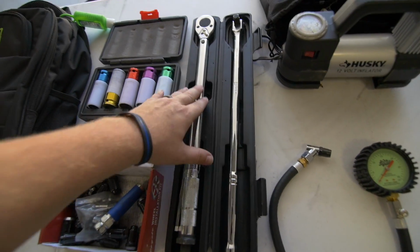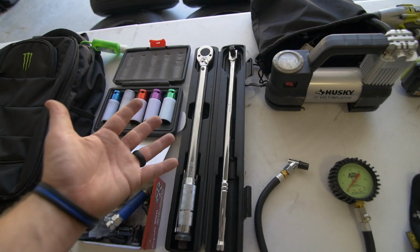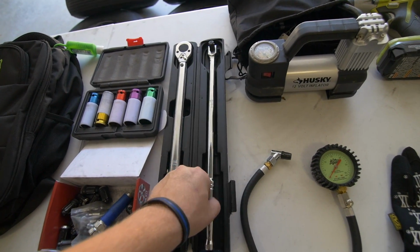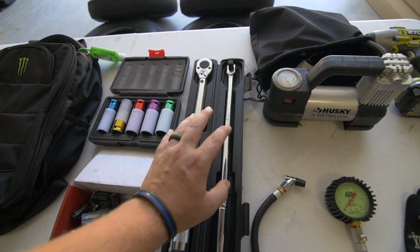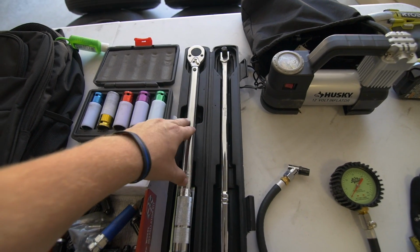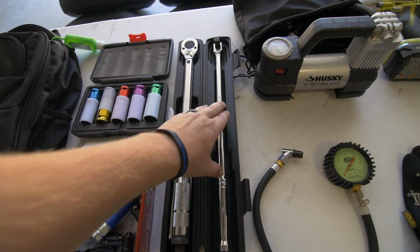This is a torque wrench. It is from Harbor Freight. I do have a nicer one, but this one gets the job done. And a breaker bar. It may seem redundant to have both, but you don't want to be breaking your lug nuts loose with a torque wrench, as it can mess up the calibration inside. So we use a breaker bar for that.